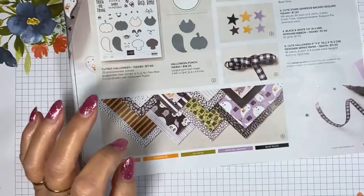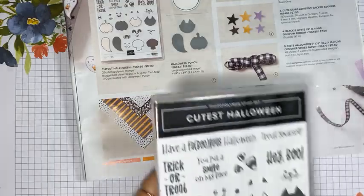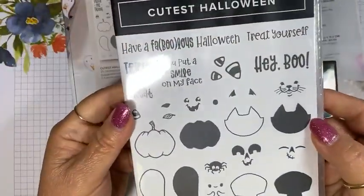So let's look at this. This one comes with a punch. So here is the stamp set and punch. It's a photopolymer stamp set.